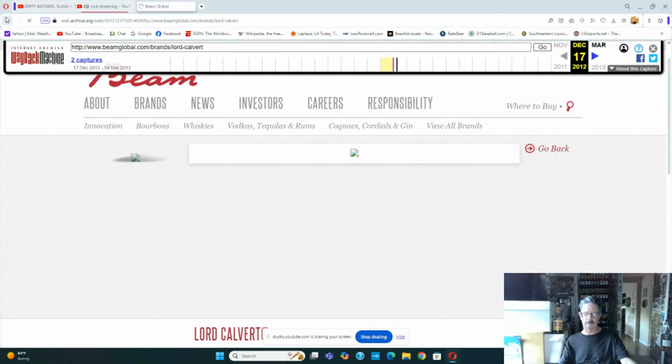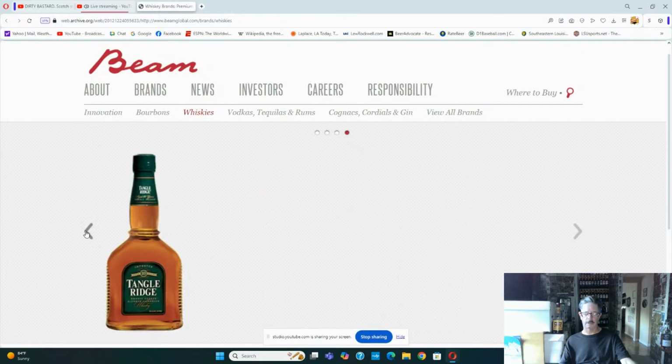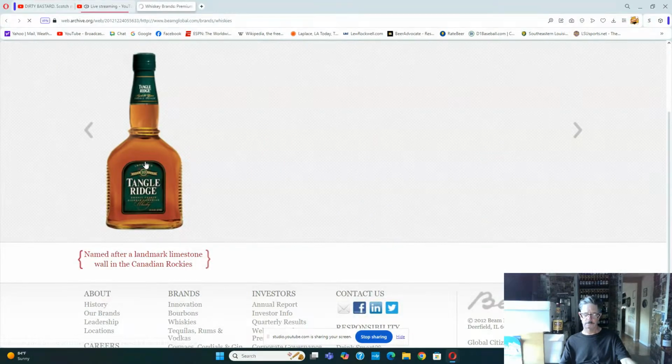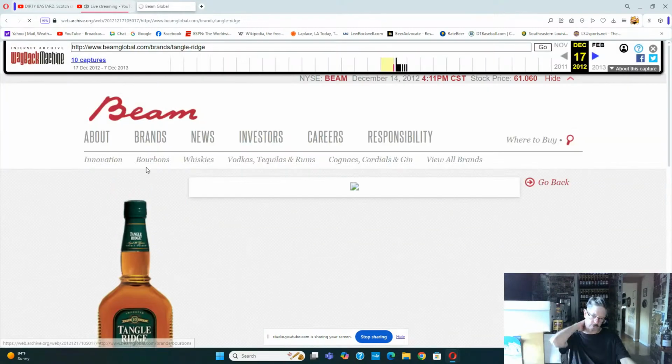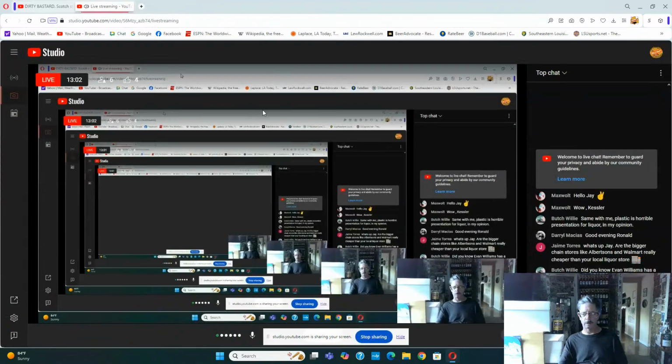They sold that to doggone Luxco and Tangle Ridge. I saw Tangle Ridge in Bell Chase, a bottle just like that. But it was cheap. It was like $10. I got so much Canadian whiskey, y'all. It's really hard to buy anymore. Okay, so there's a little trip back in time. That's an older bottle of Windsor they were showing. That's right, an old 1980s bottle or 70s bottle. I don't know why they're showing such an old bottle. Be cool to have one, though, wouldn't it?